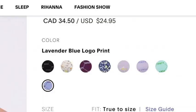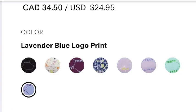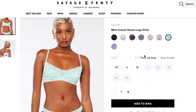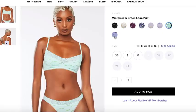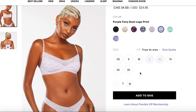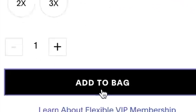Okay, what colors do I want? What color do I want? Oh my God, look at the purple one. A mint green. Do I dare to be minty? Oh no, I don't think I have the strength. Let's go with purple fairy dust because I don't have anything like it in my wardrobe. We're just gonna pop that right in the cart.